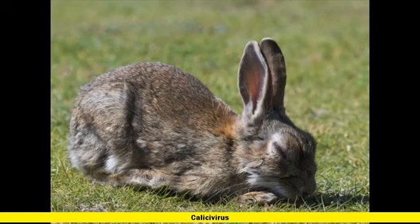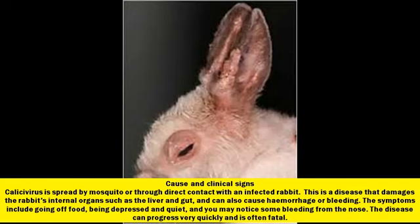Calicivirus. Cause and clinical signs. Calicivirus is spread by mosquito or through direct contact with an infected rabbit. This is a disease that damages the rabbit's internal organs such as the liver and gut, and can also cause hemorrhage or bleeding. The symptoms include going off food, being depressed and quiet, and you may notice some bleeding from the nose. The disease can progress very quickly and is often fatal.